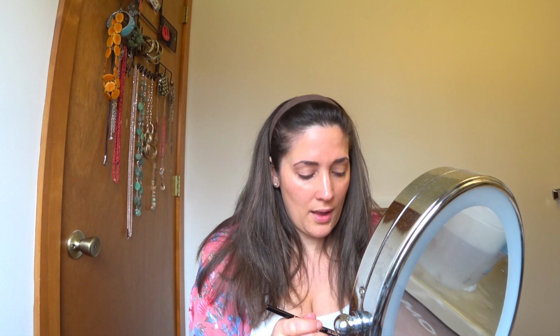And I always buy extra Anastasia, which I'll show you what I got last time I was at Ulta. I like Ulta. There's one right over the Delaware line. I'm in Pennsylvania, so it's tax-free. And then they have this awesome brush. So I just blend it in.